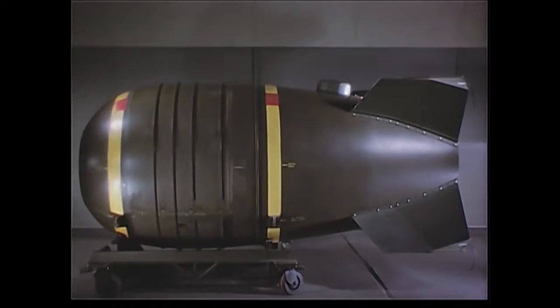So one of the design criteria for the Mark IV and all later weapons was that the nuclear capsule would be separate. The Mark IV was the first weapon to include a function we called in-flight insertion, which meant that the nuclear material in the form of a capsule could be moved along a track and put into the center of the weapon while it was on the way to the target.